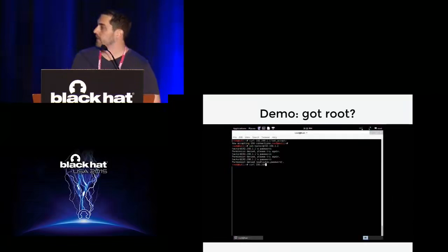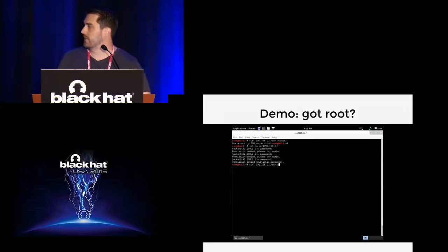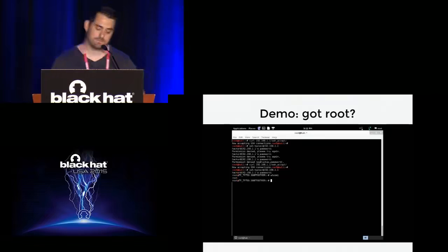So here we go again. We've reconnected to the Wi-Fi. We now hit that SSH accept again, opens up port 22. Now we SSH as hacker. No password, we're in, and we are root.